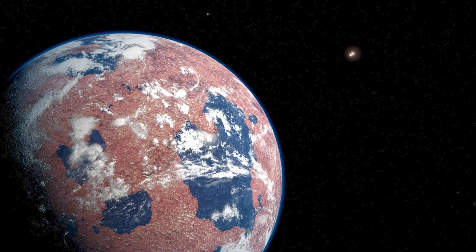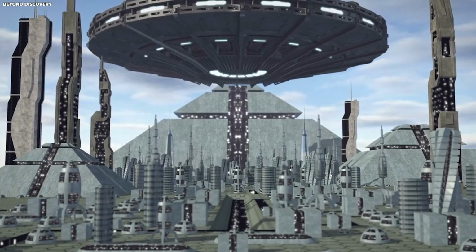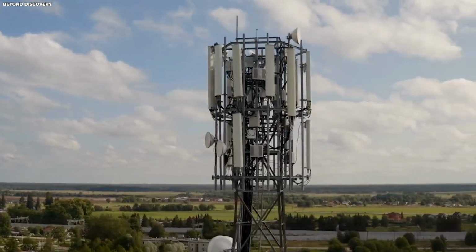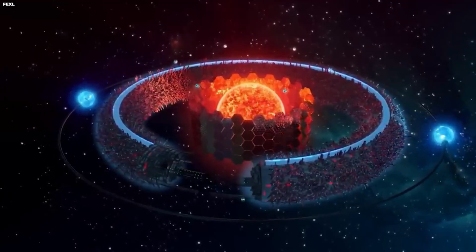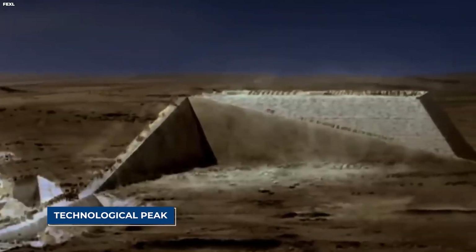This raises the possibility that any civilization on Proxima B could be at a similar technological stage as us right now. They could be facing the same societal challenges or working on the same advancements, but in an alien world. Alternatively, they might be a much older civilization that's already hit its technological peak or even collapsed, with the lights being the last remnants of a once great society.